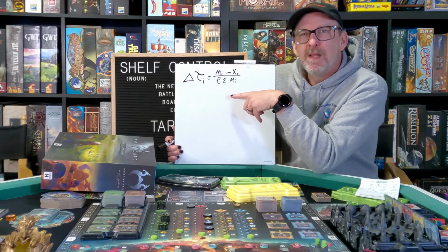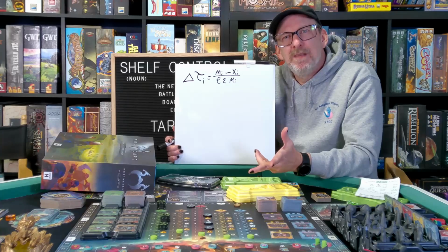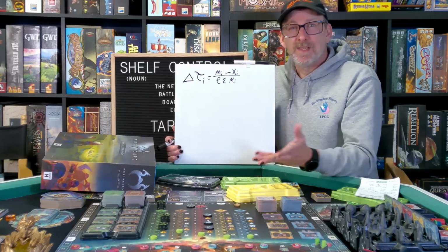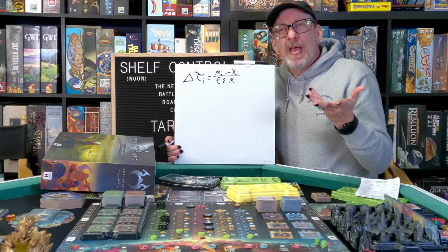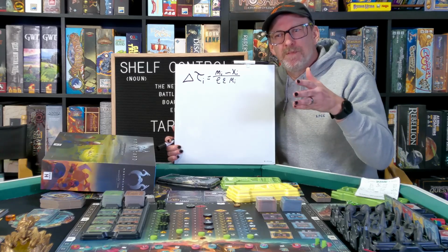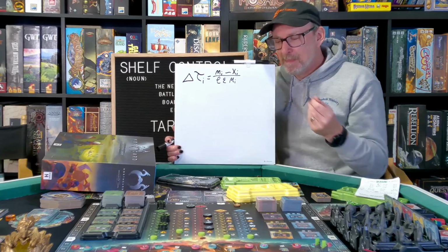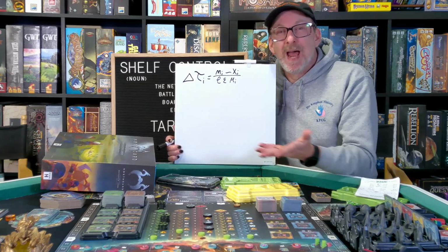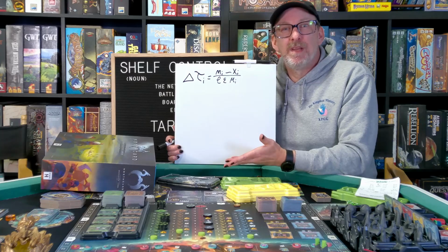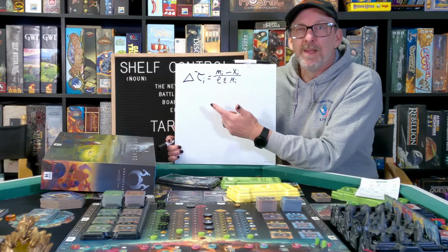And epsilon is the elasticity of demand. So as prices go up, then it determines how much people are going to be dissuaded from buying it. So if people want that product, no matter how high the price gets, it's going to have a different value than someone who's like, no, that's too much, I'm not going to get it. And that's what the epsilon is for.